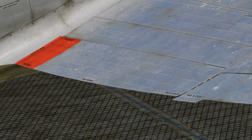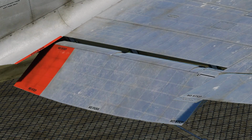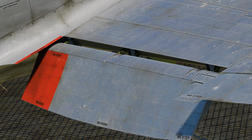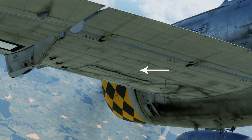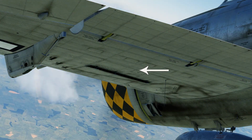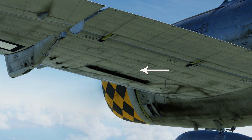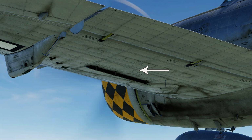The landing flaps extend to a maximum of 40 degrees, and they are known as slotted flaps. So as they extend, there's a slot which forms between the wing and the flap. This results in more airflow over the flap itself, which increases your lift without too much extra drag. The compressibility flaps are located just in front of the landing flaps. These will help you recover safely from dives at very high airspeeds where compressibility occurs.